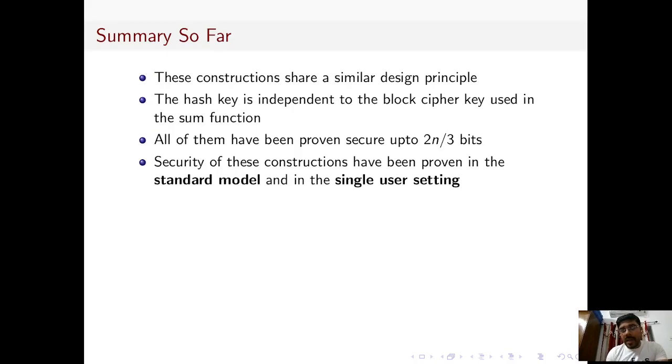So the summary is that all these constructions, namely the sum ECBC, PMAC plus, 3kf9 or LightMAC plus, actually share a similar design principle, namely applying a double block hash function followed by a sum function, and that sum function may take a single key or may take a pair of independent keys. But the important thing is that the hash key is independent of the block cipher key which is used in the sum function, and all of them have been proven secure up to 2n/3 bits.